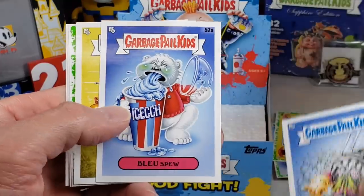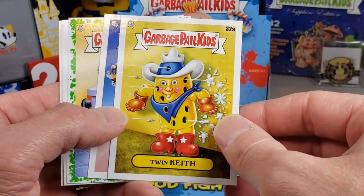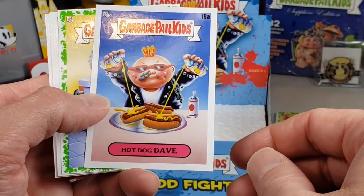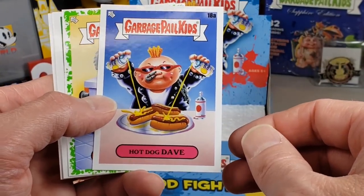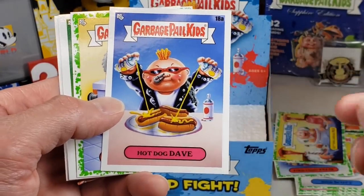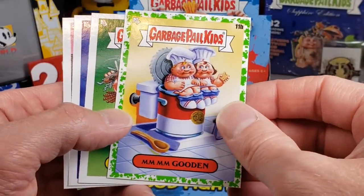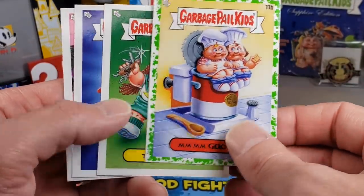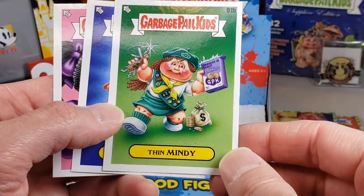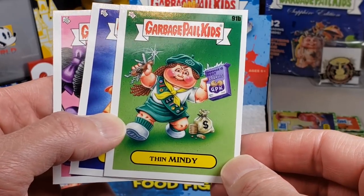Pinched Pepper, Blue Spew, Twin Keith, Hot Dog Dave. I do like this card too. I like this card a lot. Hot Dog Dave. The pack artwork. Gooden. Thin Mindy. Instead of Thin Mints. I think.